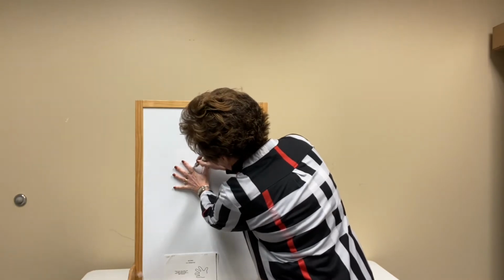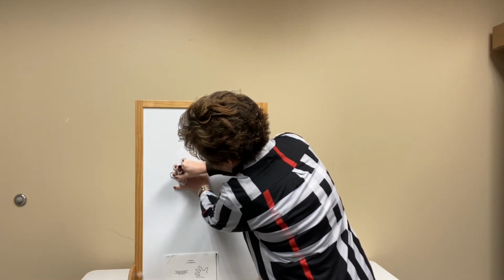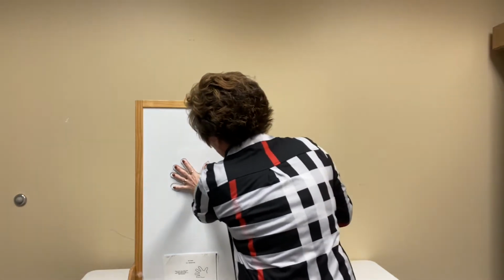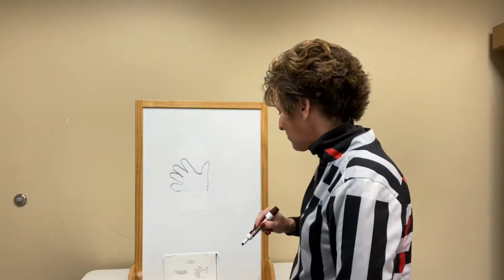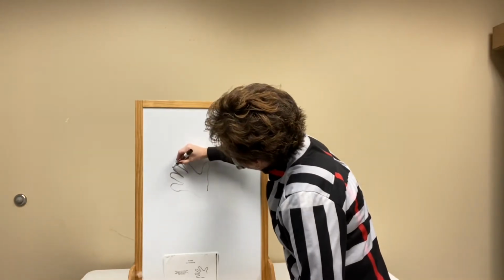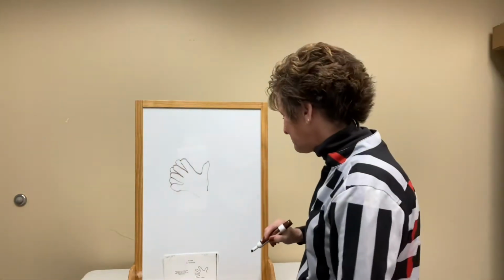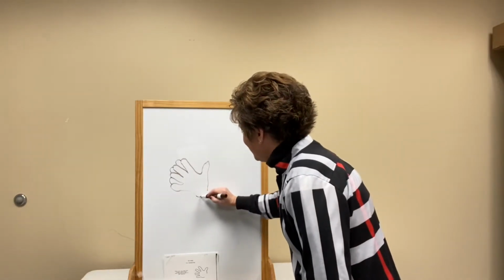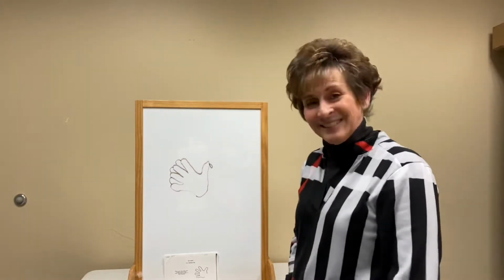Fingers spread wide. See how wide they are? Here we go. Draw carefully around it, just outside. What do you think? Here we go. Make loops between the fingers here and here and here. There are our loops. And then connect these lines like this and add a shape like a tear. You see the little tear?